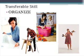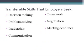The gentleman in the construction setting is wearing boots, safety goggles, and using a power saw, and he's cutting a piece of wood. He obviously has measurement skills, safety knowledge. The woman working with the child has child development skills, patience, and the woman in the food service has memory skills, people skills, communication skills. So with each one, as you can see, transferable skills are taken from one job to the next without much training. Here are some common transferable skills that employers seek.